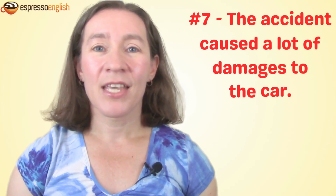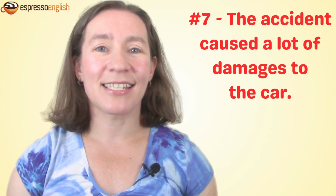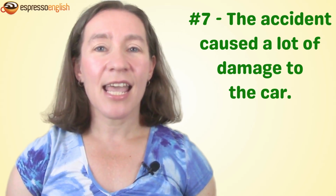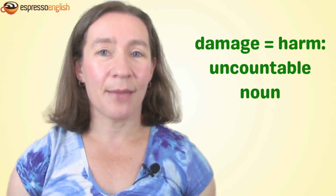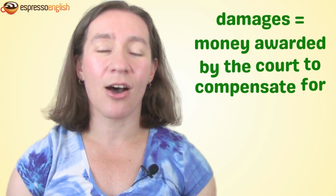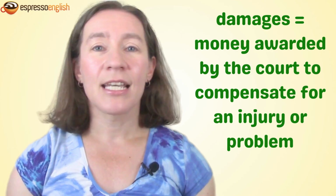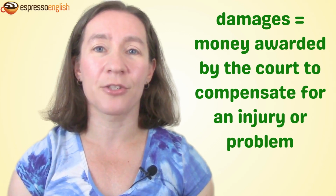Number 7, the accident caused a lot of damages to the car. The correct sentence is, the accident caused a lot of damage to the car. Damage is considered an uncountable noun and is always singular. Damage means harm or problems to an object or property. The noun damages means something different. Damages refers to the money awarded by the court to compensate for an injury or problem.